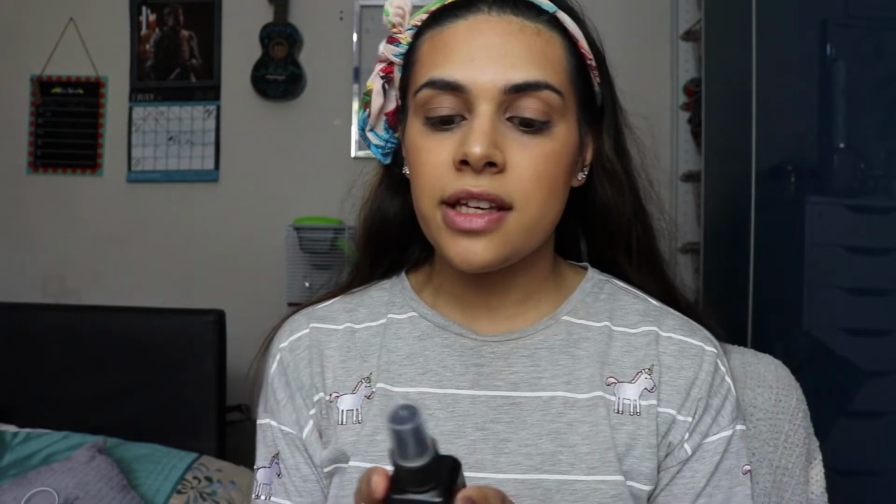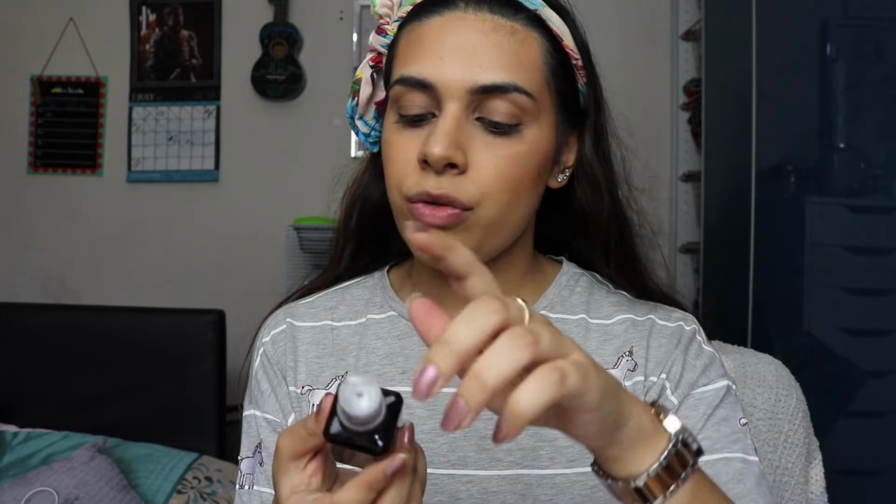To set all the skin in place, I'm going to take the e.l.f. Makeup Mist and Set. You can get e.l.f. from selected super drugstores, I'm pretty sure, so this you can actually get from the drugstore. Another good affordable one is the Milani one.